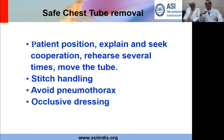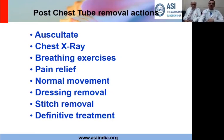So you pull out the tube and side by side, you tighten the purse string so that the air does not go inside. But the important thing again is to explain to the patient, and if you can manage to give some local to the patient, trust me, you will have a lot of cooperation from the patient.